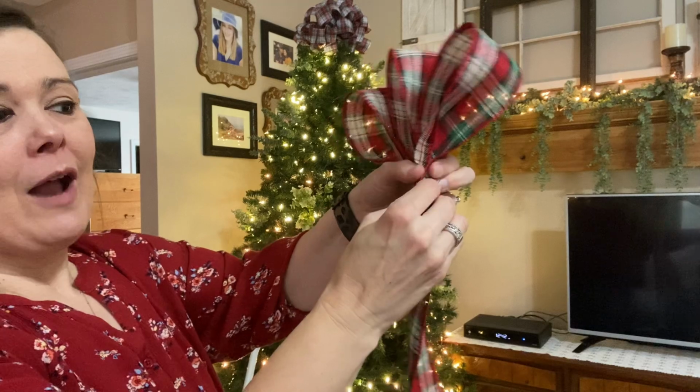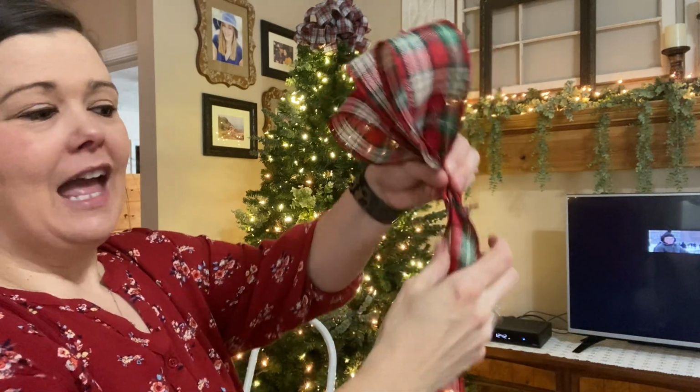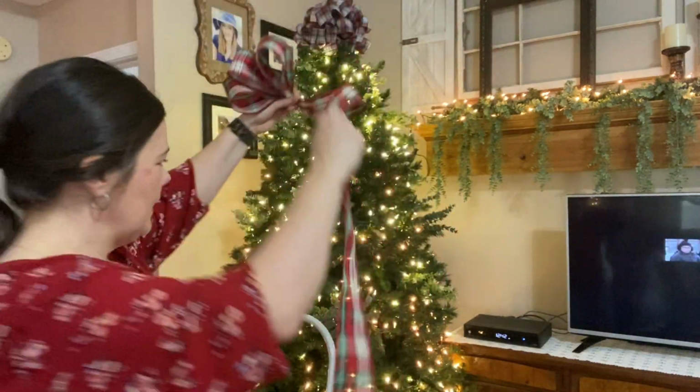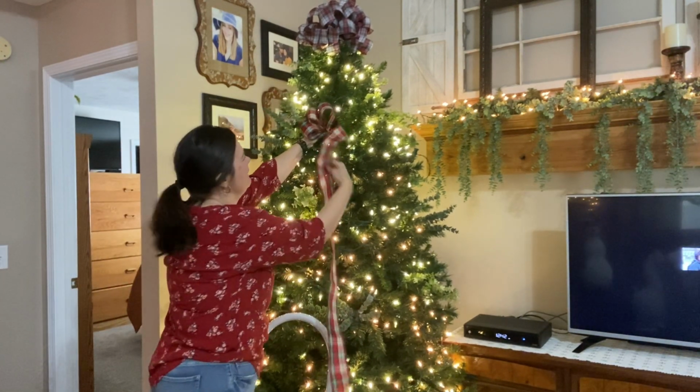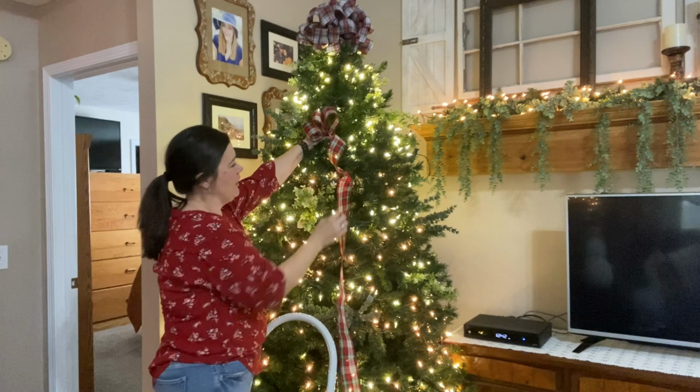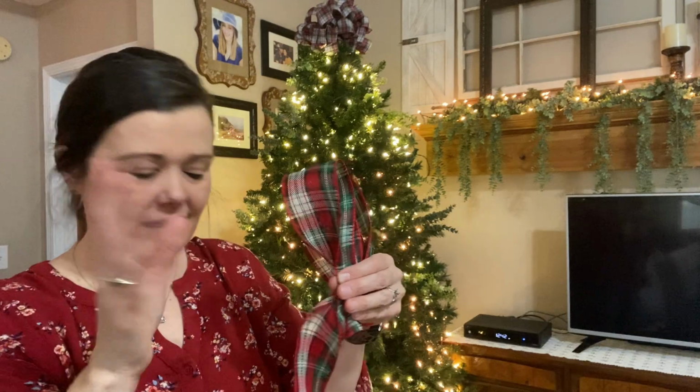And then you are going to wrap your wire around here. And then you're going to take your ribbon and wrap that around the tree limb. And then it's just going to tuck in from there. And then at the bottom, you will cut your ribbon with a pretty little... I don't know what it's called, like zigzag. But anyway, that's the idea. So that's what I'm going to do.